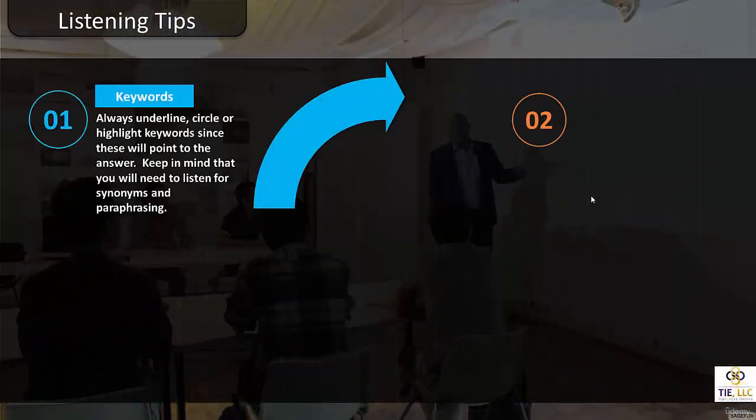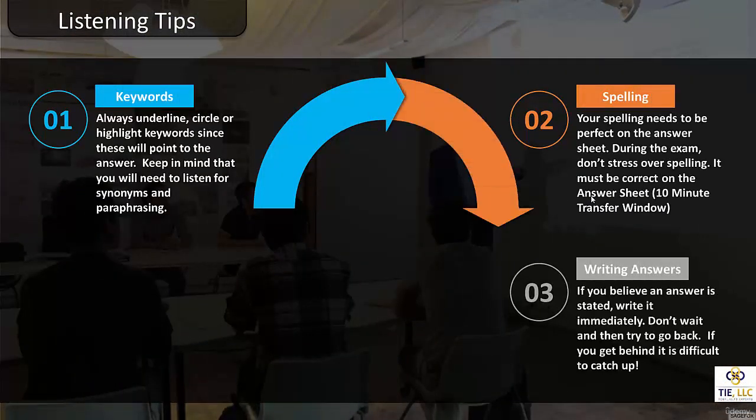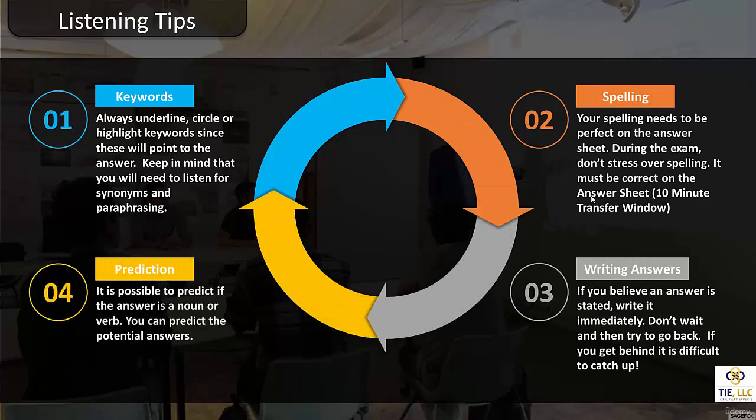So first of all, just some general tips, some general things that you should know. Number one, in terms of the keywords, always underline, circle, or highlight the keywords because those are going to point you to the answer choices, right? Keep in mind, you got to listen for synonyms here.